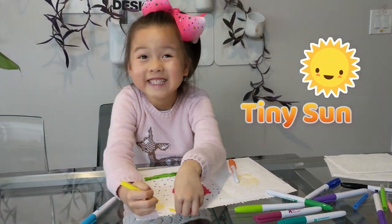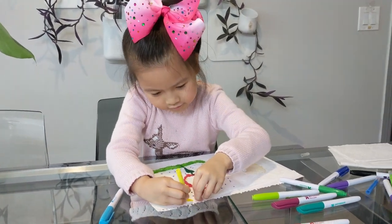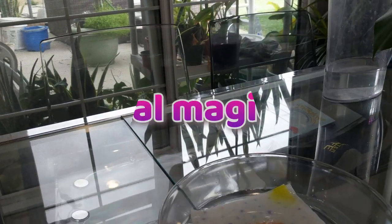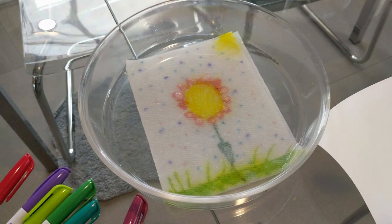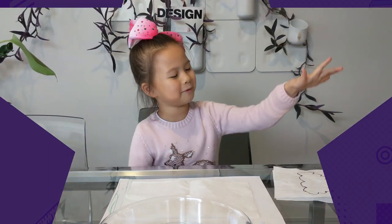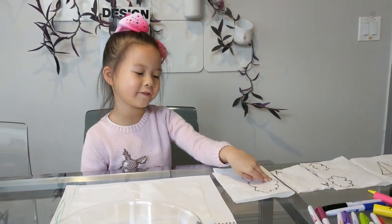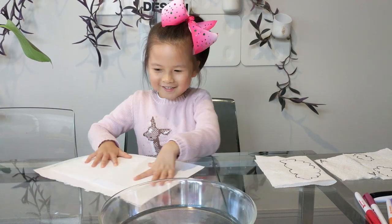Draw this tiniest sun. Then when I put it into the water, you will see the magic. My daddy also drew some paintings right over here. It's not just black, you will see with your eyes if you look carefully. Let me show you what he drew. Let's check it out, huh?